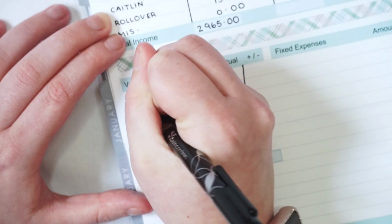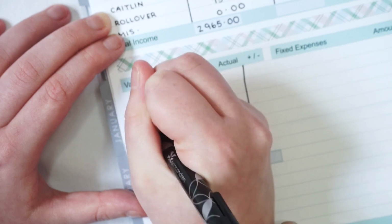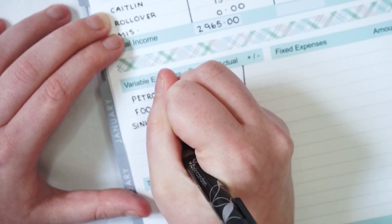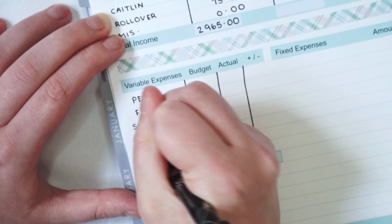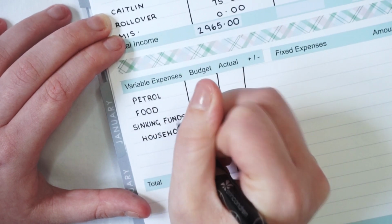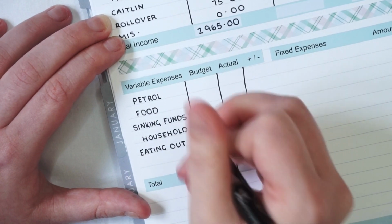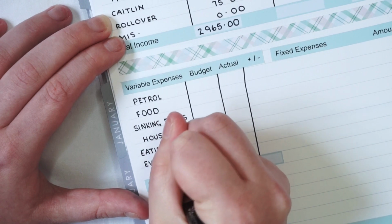petrol, as always. And then we have food, so food shopping. We have sinking funds. Then we have household. Eating out. Events. And unbudgeted.